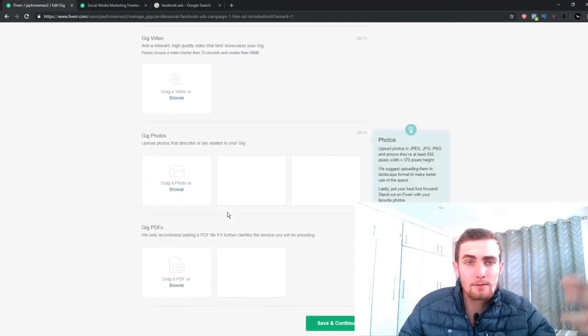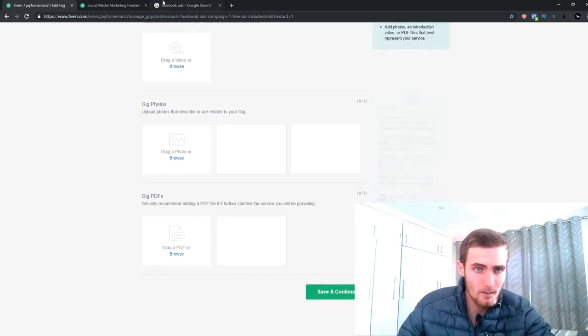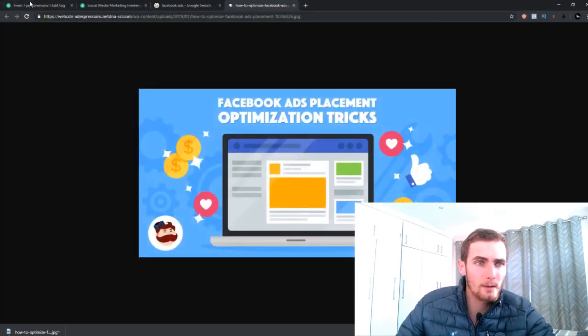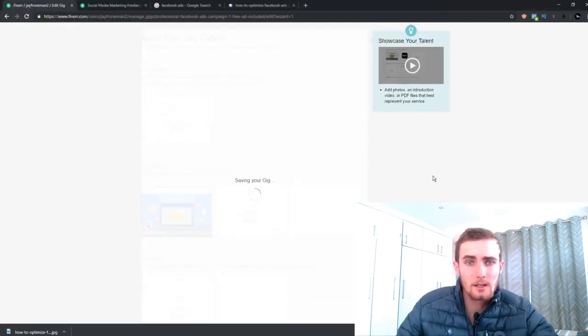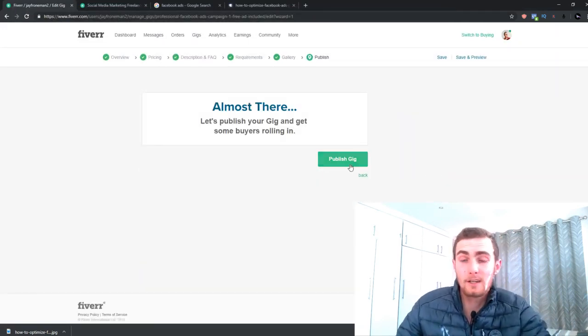You can add any PDFs if you have like a tutorial in text document. You can add that as a PDF file. Once you're done with that, for example, I'm just going to use this one, Facebook ads placement optimization tricks. I'm going to save this and I'm going to upload this to my gig. So I'm going to go browse and just go to the file where I saved that. Once it's done, you can click save and continue. And you'll see, once you're ready, you can click publish and then your gig is started.